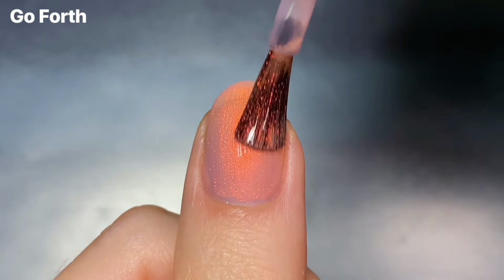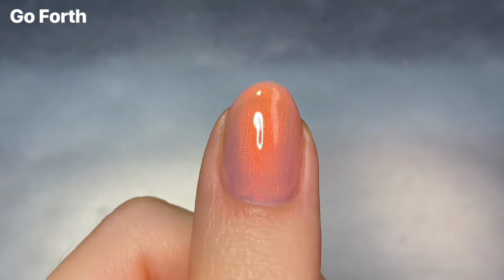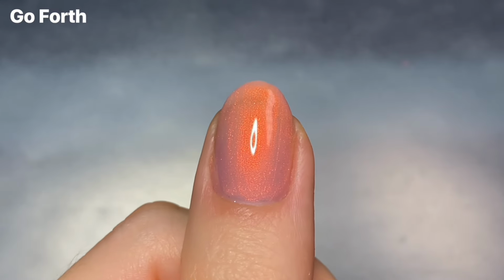I'm not even a big fan of grapefruit, but I love it as a color. I think this shade is just so pretty and the shimmer is just so magical, definitely getting all these sunrise vibes.